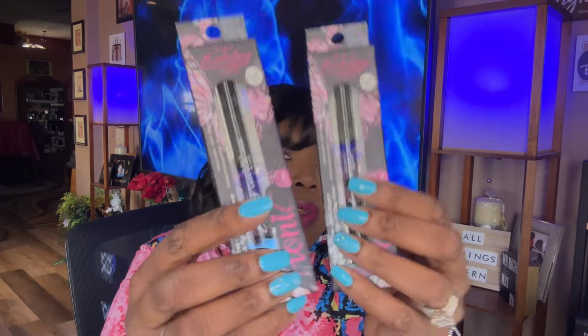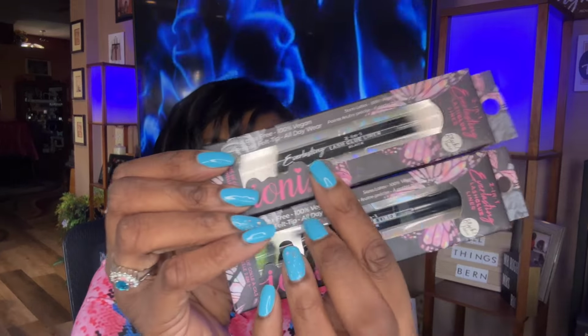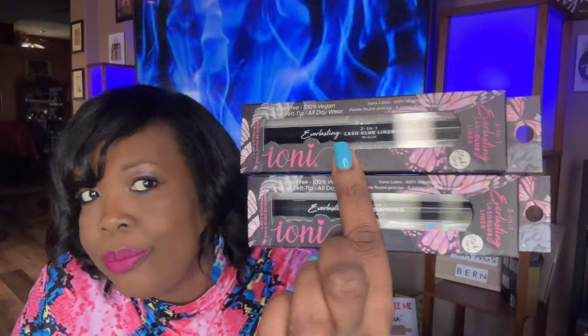That sugar scrub. Then I only had some Everlasting lash glue and liner. Yeah. So I bought two of those. Even though I don't really wear eyelashes like that. I have it upside down. I don't really wear eyelashes like that, y'all. But when I do, I'll be able to have some glue. Even though I think I have some already.